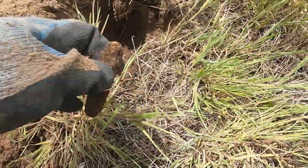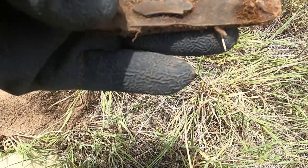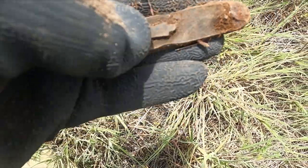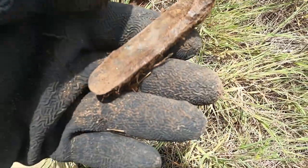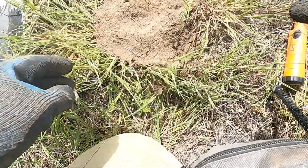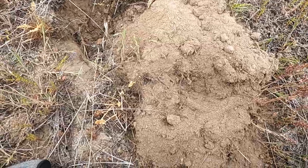All right, check that out. Got me an old pocket knife. Wonder if I can get a little, yeah. I was hoping maybe that little piece there had a name or something on it, but it doesn't look like it. Anyways, cool find. There's another piece of it in the hole. So it's more complete than I thought.